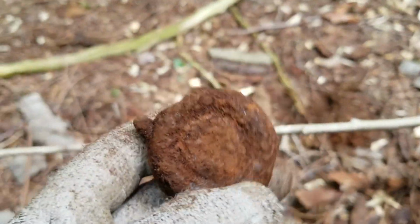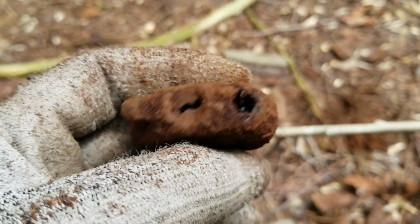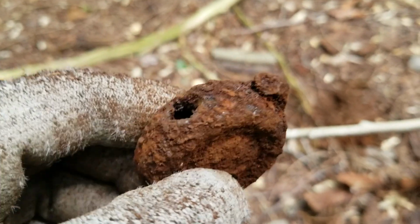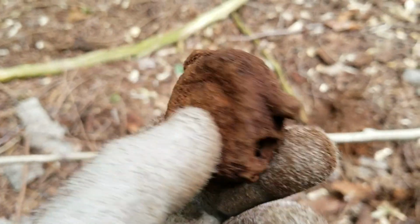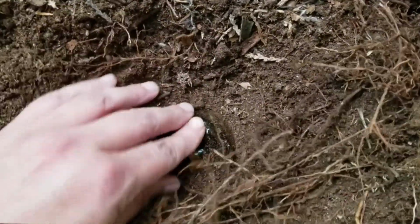I found something interesting. I think it's a padlock. Look, there is the keyhole. There's some holes for the lock there. I have to clean it up a little bit at home and see if we can find some more info on it. I am having a lucky Canada Day.